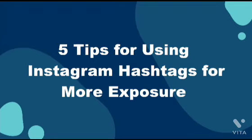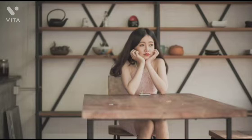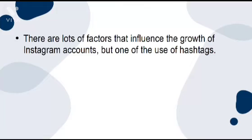5 tips for using Instagram hashtags for more exposure. Ever wondered why your Instagram isn't growing the way you think it should? Ever felt like other accounts are having more success than you? There are lots of factors that influence the growth of Instagram accounts, but one is the use of hashtags.